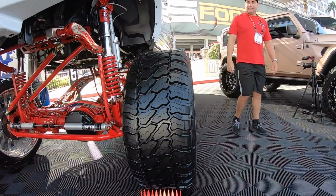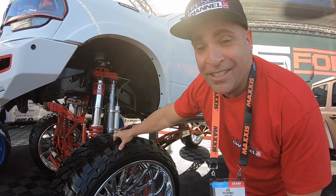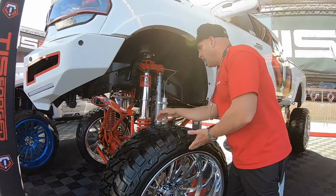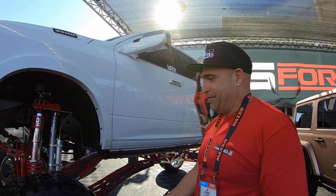Stand next to the tire. What is it? 30s? How big? 30 inches. Wow. I guess by, I don't know, 16, 18. They're big. Should I put this on my truck? What do you think? Can I pull the boat with it? I don't know.